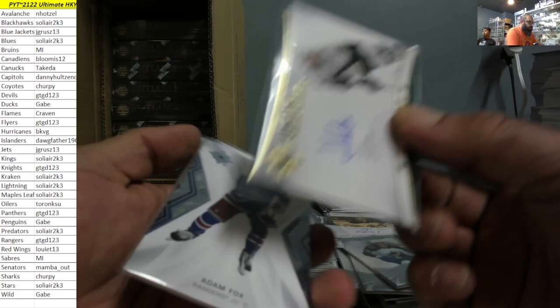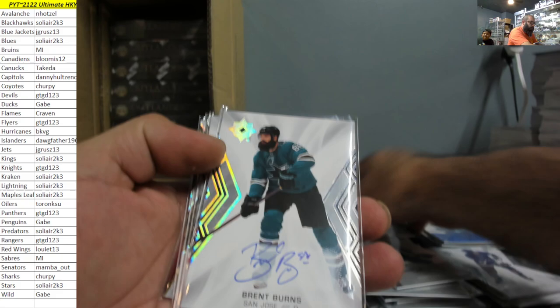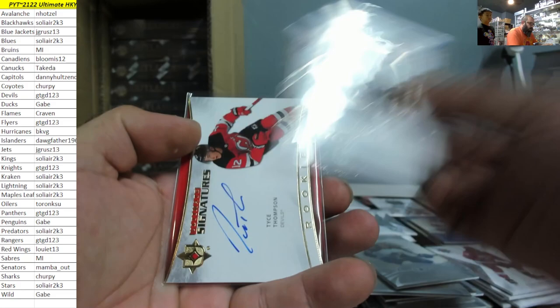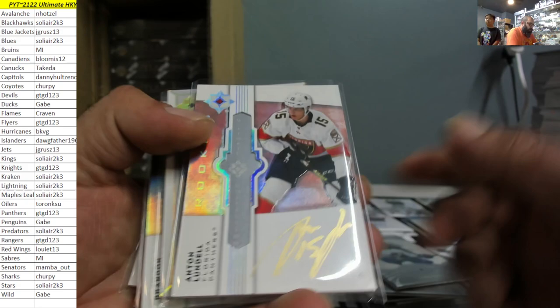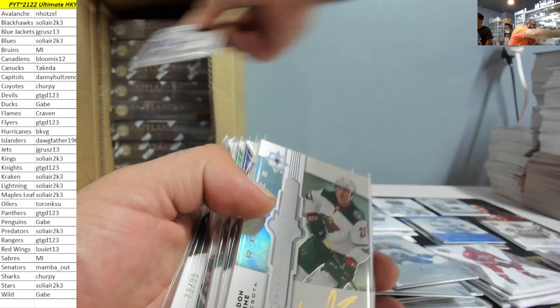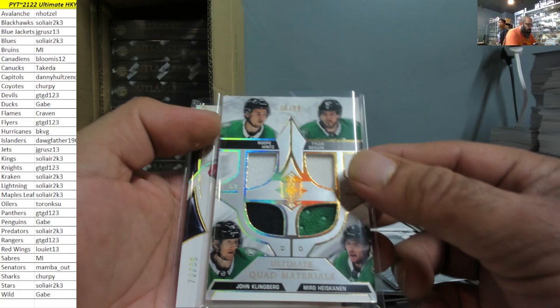Jasper Weatherby, Adam Fox, Jerry McCann, Brent Burns, Tyler Bertuzzi, Pavel Dorofeyev, and Tyce Thompson. And our thickies from the first half were Justin Barron. Oh, Parker Kelly snuck in there. Anton Lundell, Leon Draisaitl, Brendan Duhaime, Vasily Podkolzin for the Canucks. Riley Damiani, Stars Quad Ultimate Gears, Klingberg, Heiskanen, Seguin, and Hintz, and Hendrix Lapierre for the Capitals.